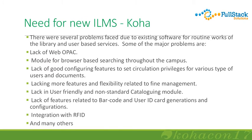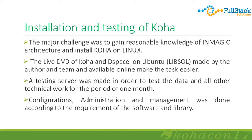The next step was installation and testing of Koha. The major challenge was to gain reasonable knowledge of the architecture and install Koha on a Linux-based system. The live DVD of Koha and DSpace on Ubuntu, made by the authors and team and available online, made the task easier. We have created a live DVD of both Koha and DSpace, which makes it very easy to implement Koha in your library. You can just install the live DVD and it will automatically build your system, whether you want to make a server or a PC.